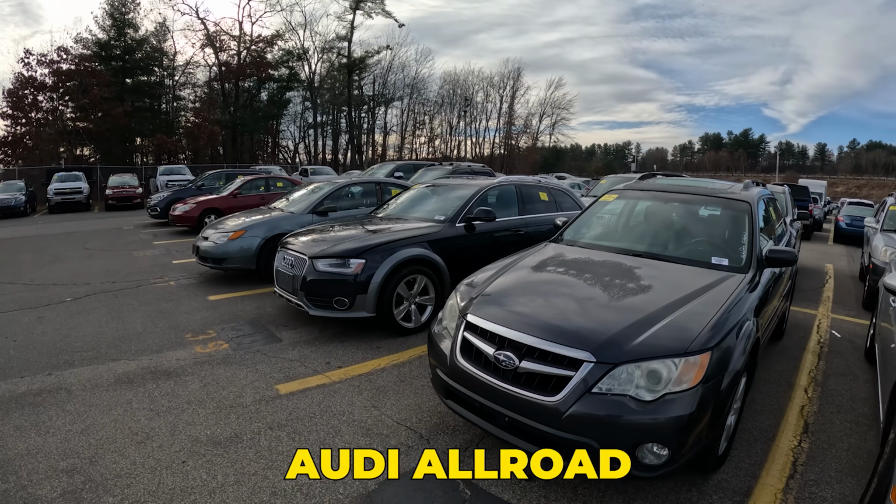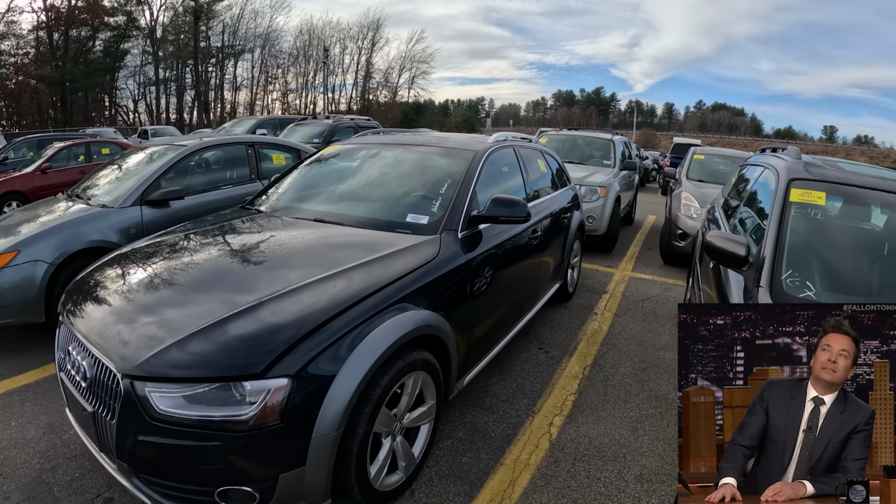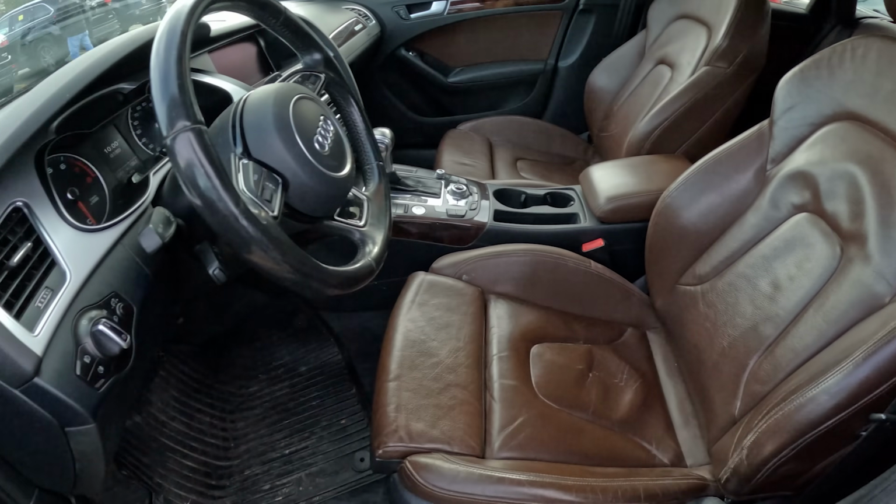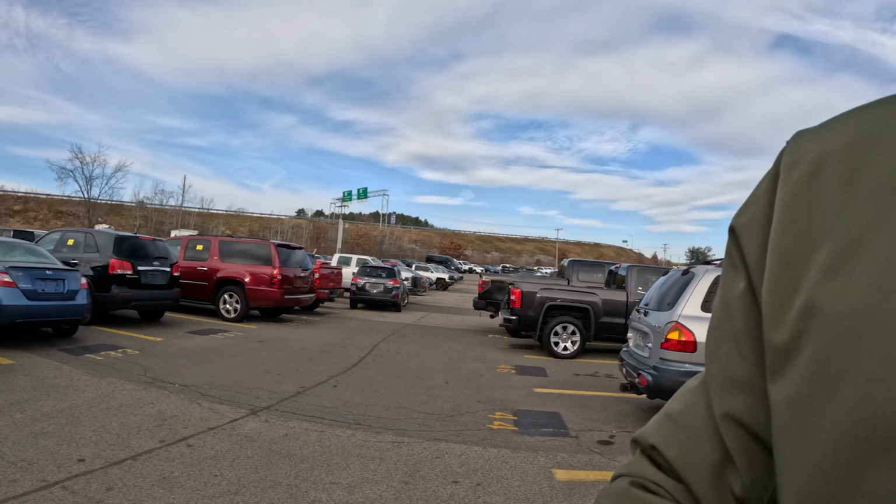Is that what I think it is? A newer gen Audi Allroad? I don't need this, but I want it. What goes on inside my head when I look at Audis at the auction? Cool car, but that isn't the one I wanted to show you. There's one over here that I'm really excited about. Let's see where it went.